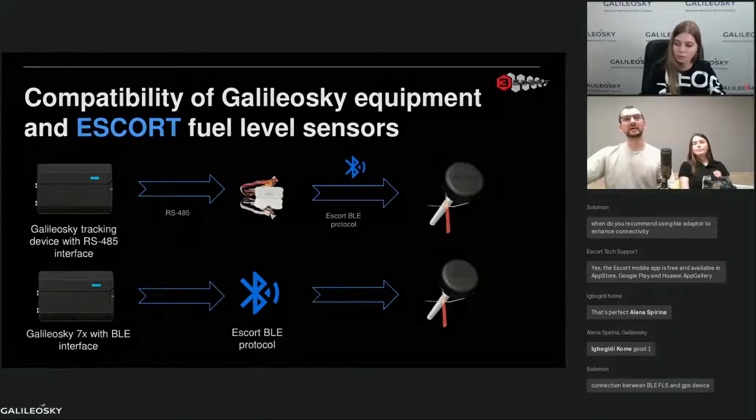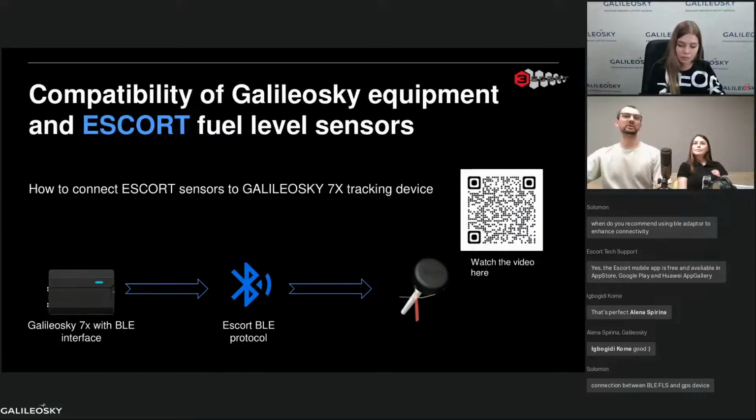One more slide I wanted to show you. Here you can scan this video, so please go ahead and use your QR code scanner. Basically, this is a video quick start on how exactly to connect a wireless fuel level sensor to the Galileosky device. And by the way, in this video you would see how many sensors you can connect to one Galileosky, 4 or 8. Then you can prove me wrong, because my mind is not a bit clear in this matter.